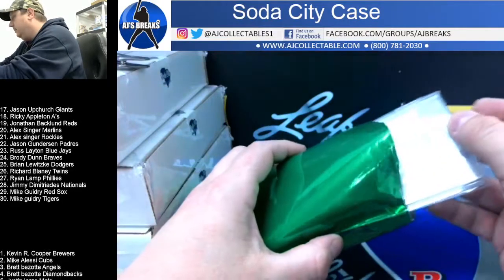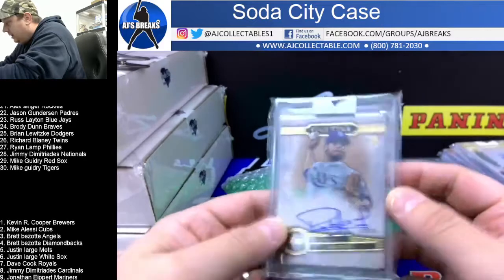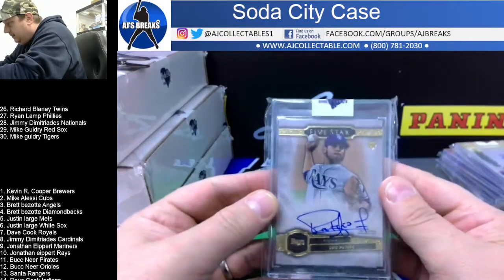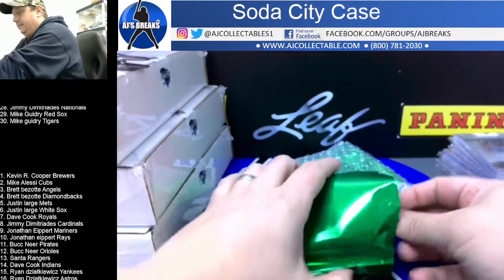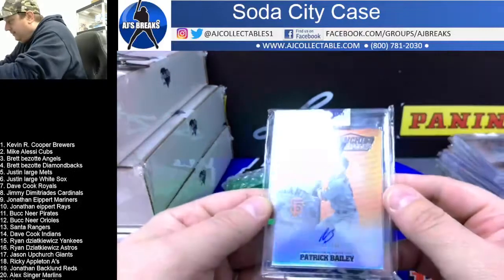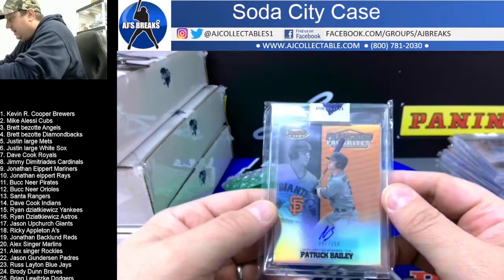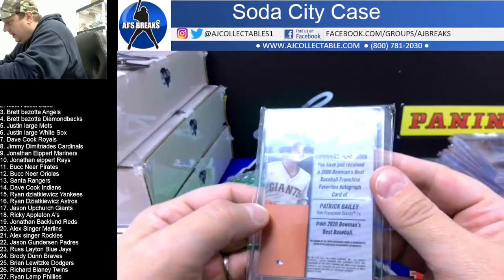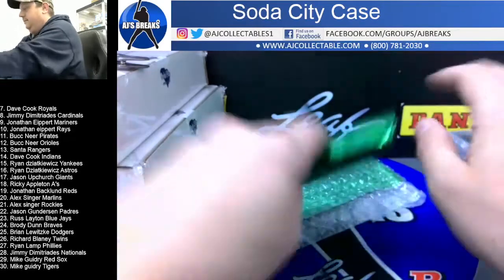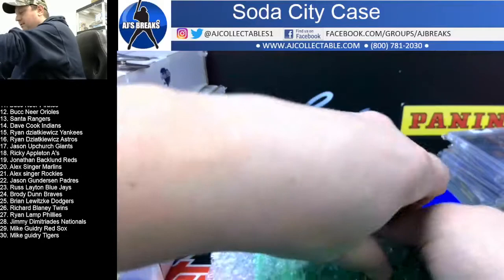Nice one. Going to the Rays, out of 5-star, Luis Patino rookie autograph. It's going to be 2021 5-star. And Patrick Bailey for the Giants, 91/250, Bowman's Best franchise favorites. On card autograph, 2020 Bowman's Best. Small little auto. Mavrocholas or something.